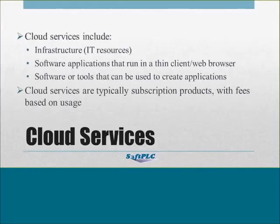And cloud services are typically fee-based subscription products, and it's based on usage, which might be number of users, might be amount of disk space, might be time, but they're typically a monthly fee or an annual fee that gets adjusted based on if the usage changes. And so again, these things are dynamic. You don't need to commit upfront to more than you think you need. If you get too much and things scale back, you can usually scale back without too much of a penalty.